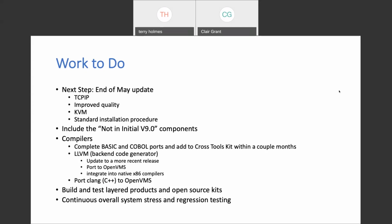So we need to update LLVM to a more recent release. We need to port that to VMS, and we need to get it integrated into our compilers. And this is the driving force behind native compilers on the x86 platform itself, and porting Clang, which will be the basis for our C++ on x86. So there's still a lot of work to be done in the compiler world.